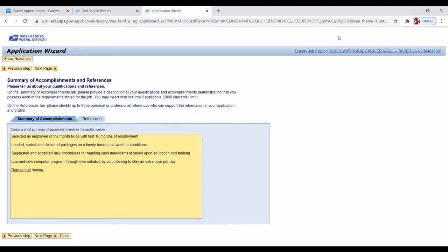Represented manager in her absence to address customer service issues, received deliveries, and ensured they arrived to an appropriate location. Informed customers of any changes and assisted with new procedures. Okay, great.